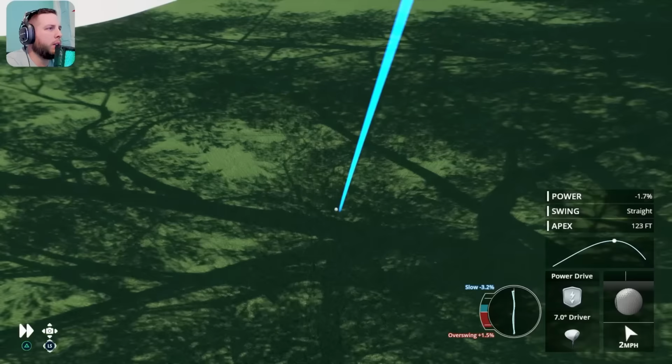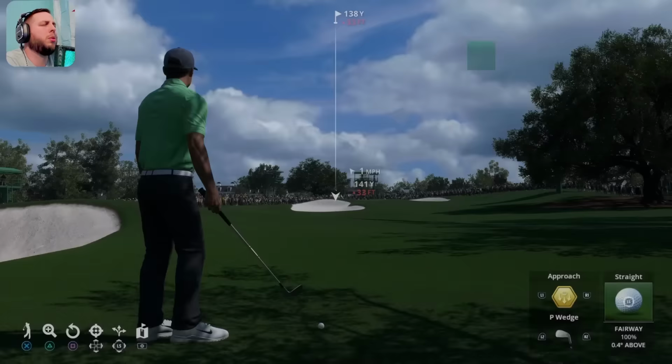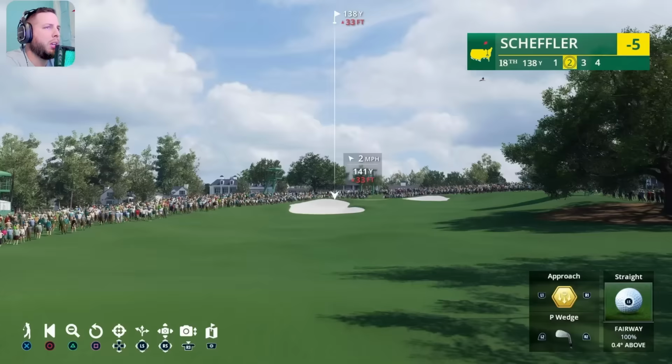Oh, that's good. That's good. Stop before the sand. That's a beautiful tee shot through the chute here at 18. That is going to be ideal. A little fist bump. Ooh. The fairway. This is second. All right.